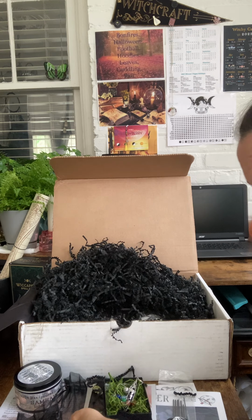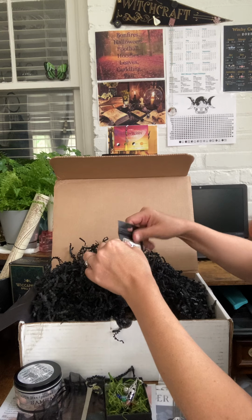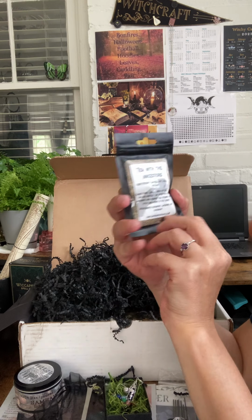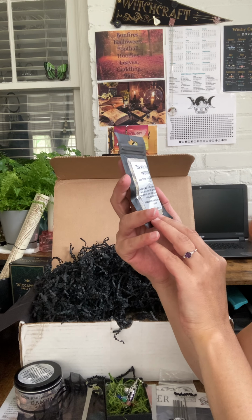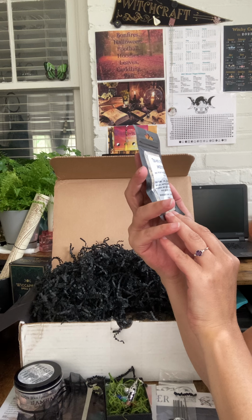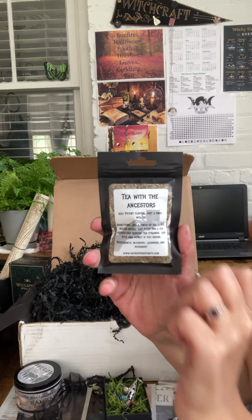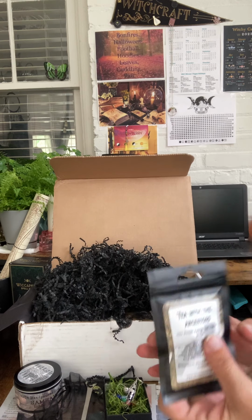Maybe, maybe. All right, and keeping it going, we also have Tea with the Ancestors. And it says, very potent flavor, just a pinch will do. Add a pinch of tea to 8 ounces boiling water. Let steep for a few seconds and remove tea strainer. Add milk and honey if you desire. Ingredients are mugwort, lavender, and rosemary. Oh, like that. Cool. So, Tea with the Ancestors.